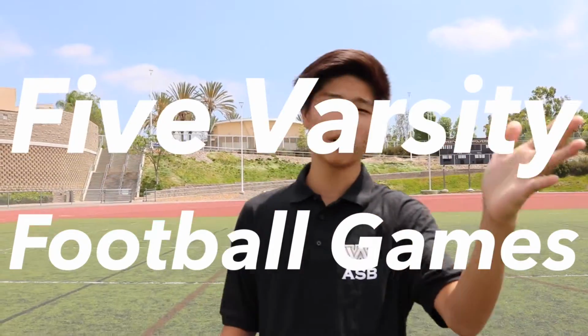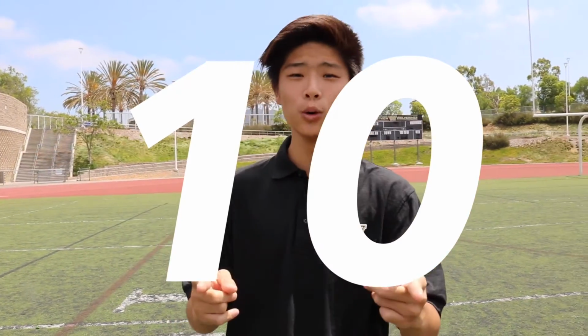Here's how it works. The Wolverine Activity Card gets you into all varsity football games and basketball games for free. There's 5 varsity football games and 5 varsity basketball games. That's 10 games total, saving you $50. You also save $5 on your homecoming and winter dance ticket. That's $10 total. Balling on a budget.